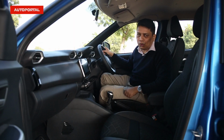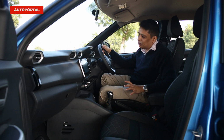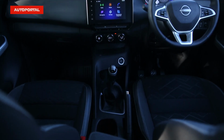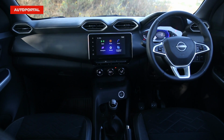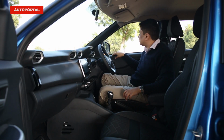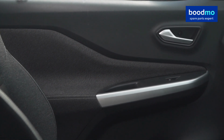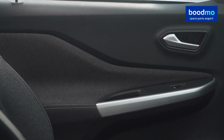Well, so I'm inside the cabin of the new Nissan Magnite. Now, let's talk about some positives first. The big positive, of course, is that the quality is at par with other rivals. There's no cost cutting in terms of the quality. You get good quality materials over here on top of the dashboard, good quality over here on top of the door panel. And the door panels also have nice fabric integrated into them.